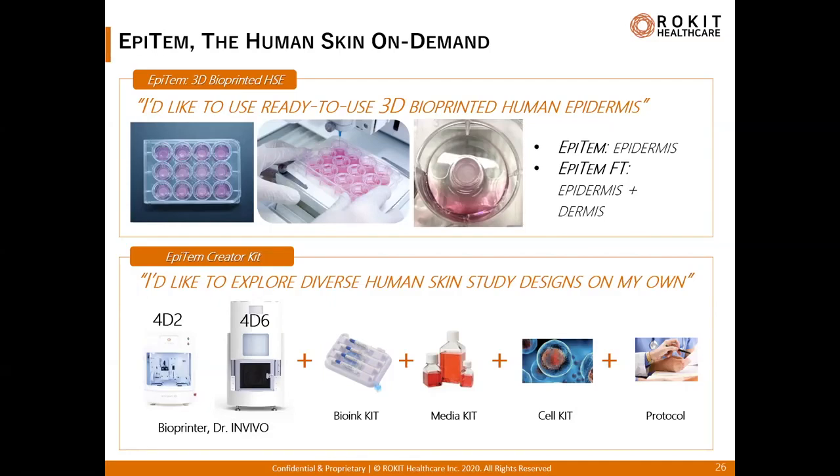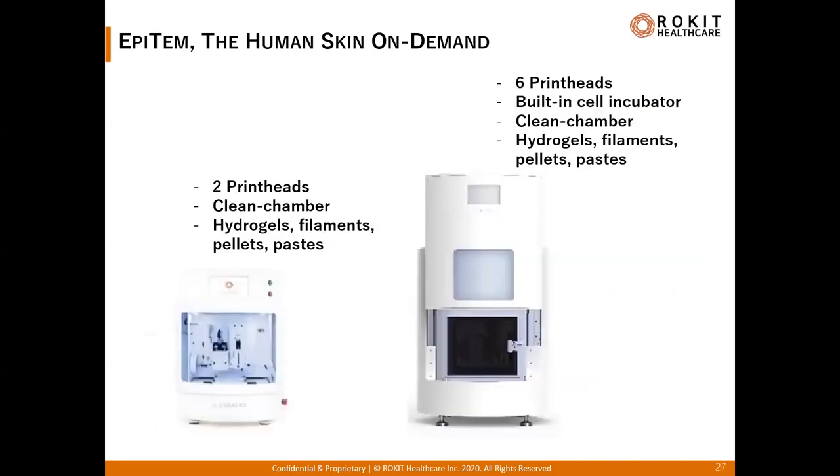We have created a package that consists of the bioprinter, bioinks, media, cells, and protocol that adhere to the OECD regulatory guidelines for in vitro tests. And these are the differences between 42 and 46, the major difference being the 6 print heads and the built-in cell incubator, which we are first to introduce to the bioprinting world as we see today.